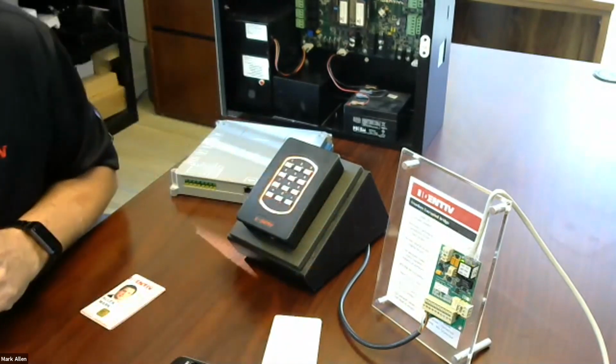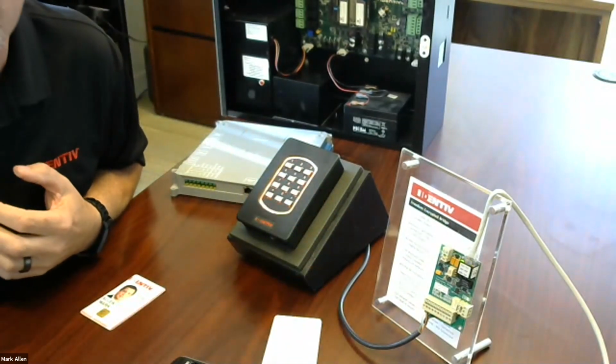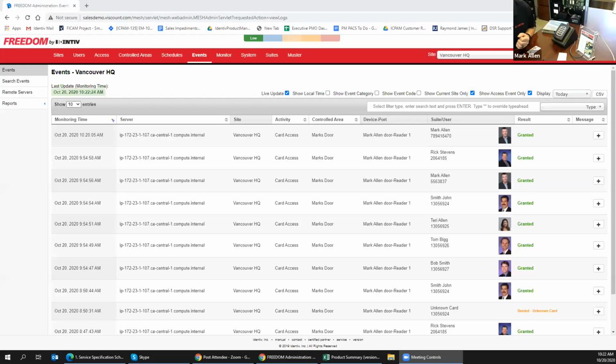I'm going to now share my screen, and then we'll take a quick look at the software side. And then we'll talk a little bit about what the software advantages are for the product. So hopefully you can see my screen now.